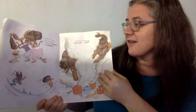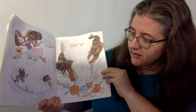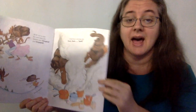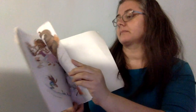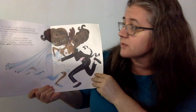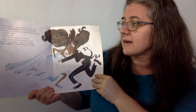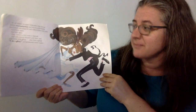With not a care for one hair, the moose pair boogied and bopped. They skied downhill, even uphill, and their cooking was hot, hot, hot. So, of course, it wasn't long after that Moose and his moustache and his beautiful bride foxtrotted and tangoed and waltzed down the aisle. Good hair days, bad hair days.